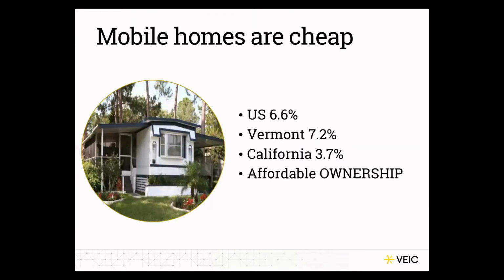Some people think of mobile homes as being affordable, and we would actually say that they're different than that. Affordable is not the right word for it. They are cheap, and they sometimes are considered affordable housing. And there are a lot of people that live in mobile home parks.